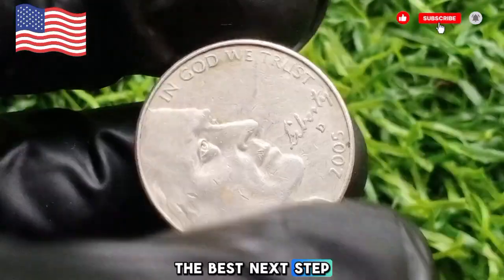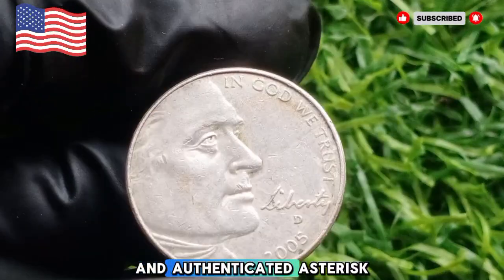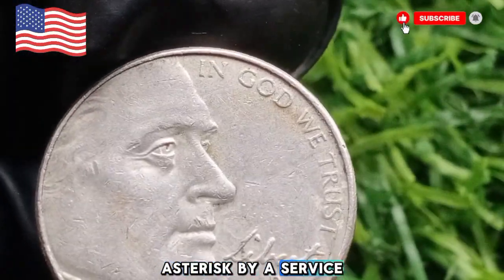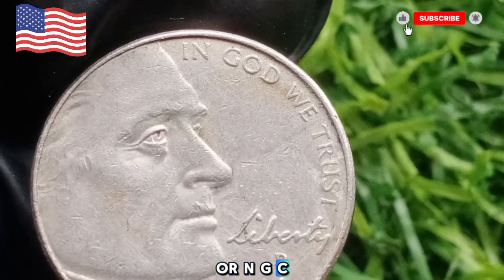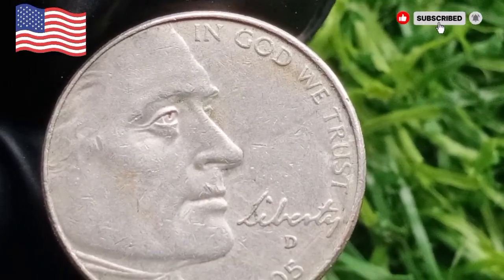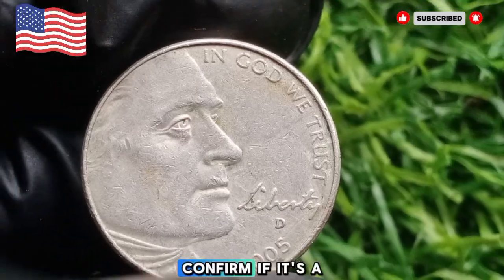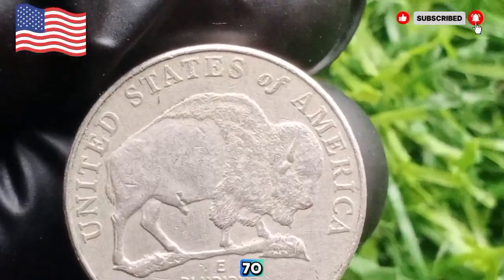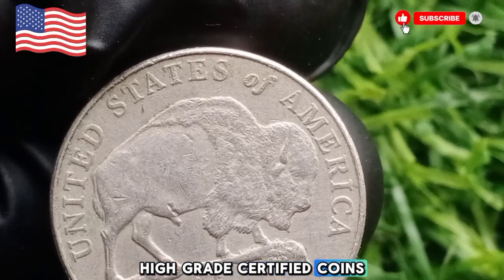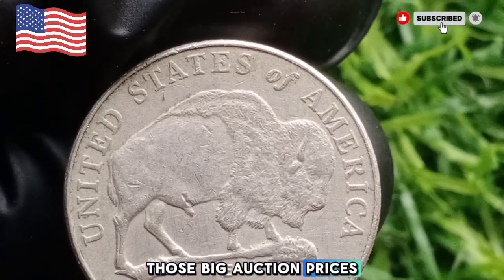The best next step is to have it professionally graded and authenticated by a service like PCGS, Professional Coin Grading Service, or NGC, Numismatic Guarantee Company. They'll examine the coin, confirm if it's a genuine speared bison error, and give it a grade from 1 to 70. High-grade certified coins are what bring in those big auction prices.